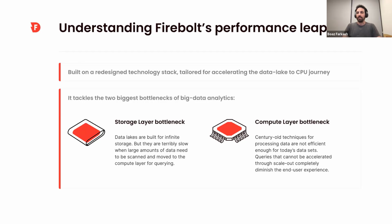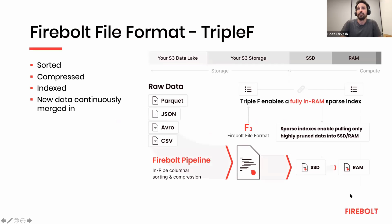This is where you deal with things like how do you squeeze the most juice out of the CPU, but particularly for analytic workloads, meaning aggregations, joins, group bys, etc. So in the storage layer bottleneck arena, a super important building block in Firebolt is our own proprietary file format, which is called FFF, or you can also pronounce it F3.